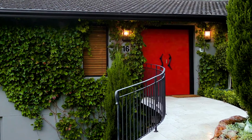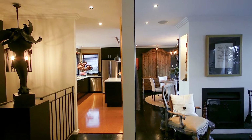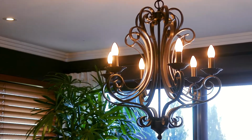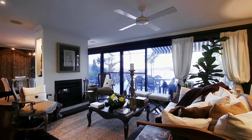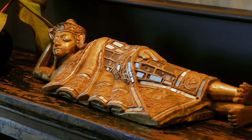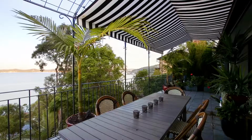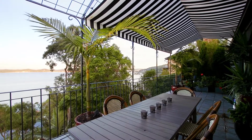Impressive from the moment you step through the front door, this home gives you the feeling of the Mediterranean with its black Japan timber flooring and European styling throughout. A generous lounge room with featured dual front fireplace creates the right mood for the property, with easy access onto a large, partially covered deck that takes in the wide, expansive water views.